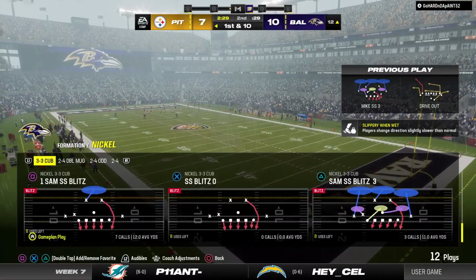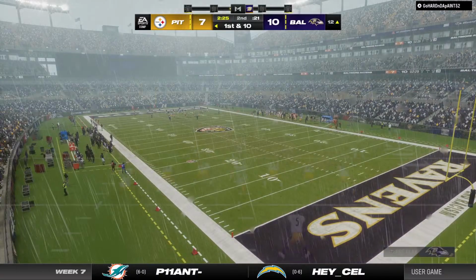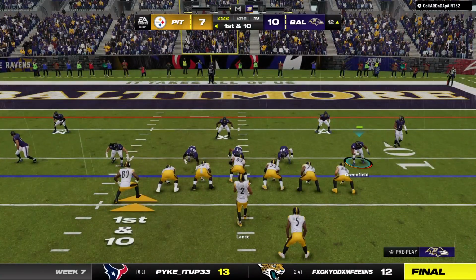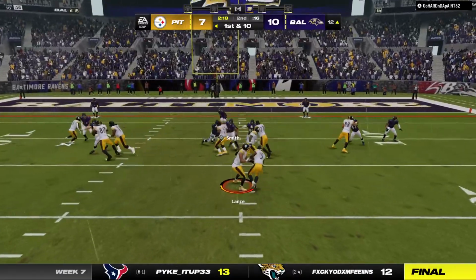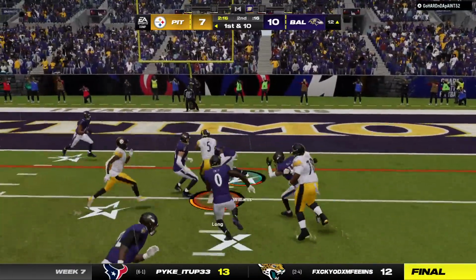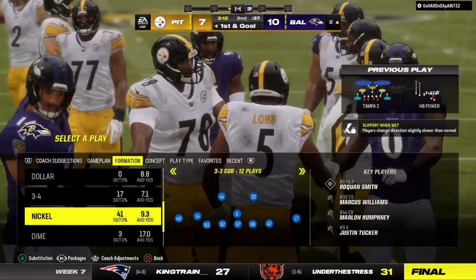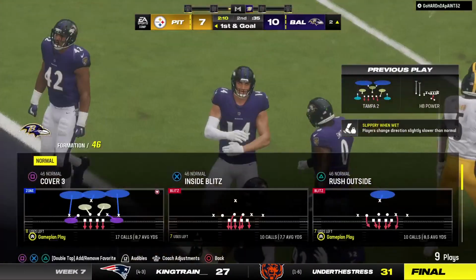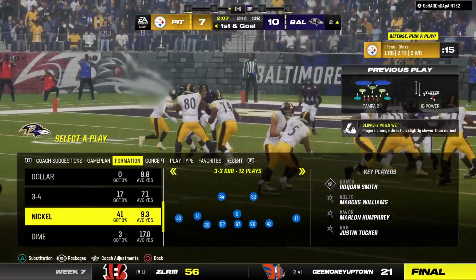We always talk about having to read defenses and how complicated that is. Well, this was an excellent read. Read the pressure and got rid of the football before it even got to him for a nice gain. And when they're blitzing like that, running back usually a good spot to go with the football. Without a doubt, because he's right in your sight line or he's near you. So you're able to just get it to him easily. And once he gets in space, that's usually a good matchup for him. 2-yard line.